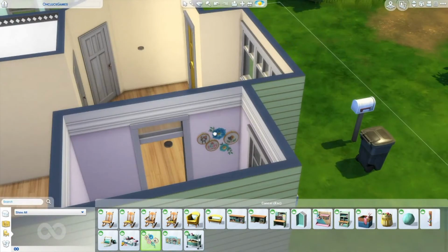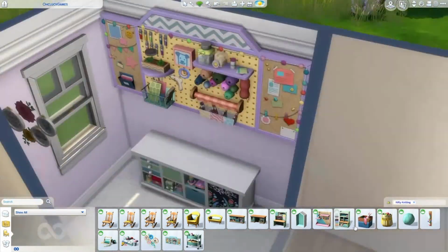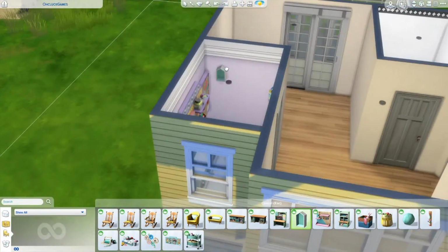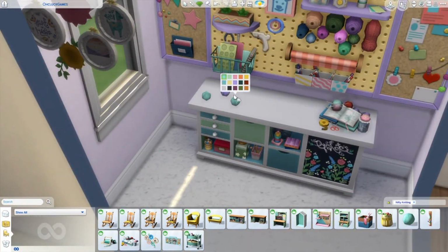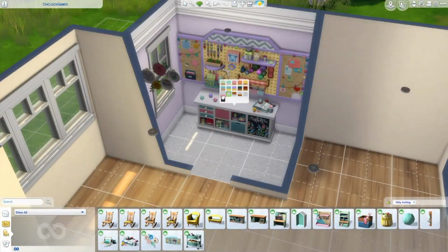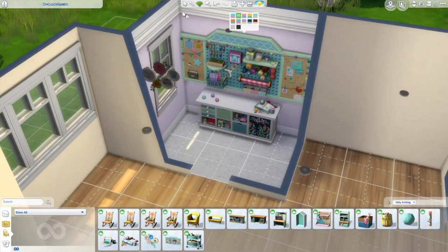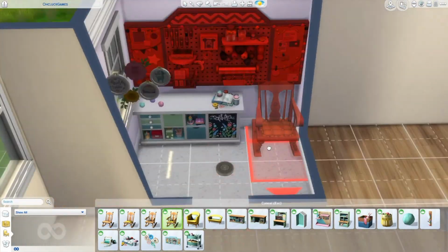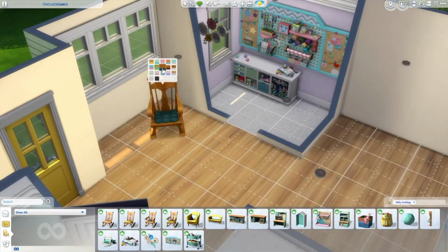I ended up changing it a few times though, but that was definitely my favorite room of this whole build. But this whole build was really awesome. I loved how the bedroom even turned out and the living room and everything. So I just wanted to throw as much stuff as I could in this craft room, but I also knew my limits. I knew that a lot of it wouldn't fit.